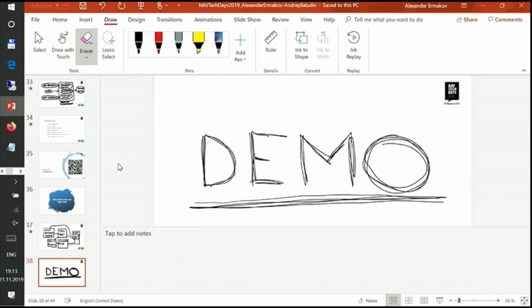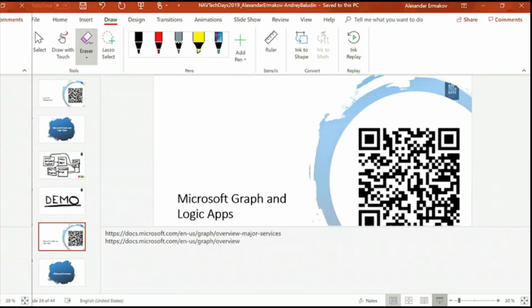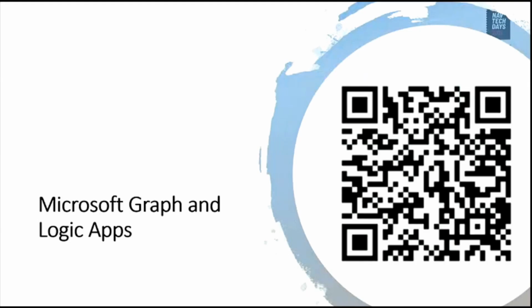I'm fond of collecting different practical business scenarios. If you have some of those, you can drop me an email or find me on Twitter and ask that you have a specific scenario, can this be utilized without development? I would gladly assist with that. And again, if you want to learn more about Microsoft Graph and Logic Apps and Flow, this is the correct QR code to follow the documentation.